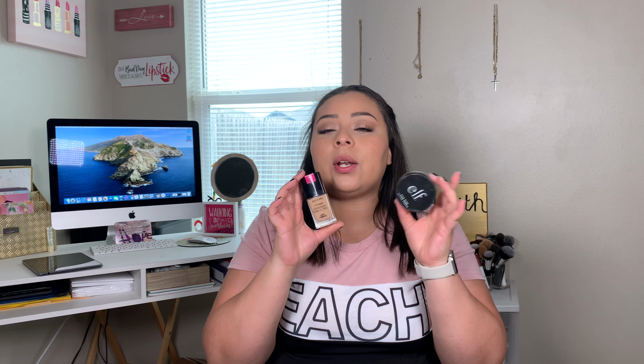So if you haven't tried it and you're not too oily, you're more combo to normal, and I mean combo, which is like dry normal. So if you lean more normal to dry, get this combo, try it out, and then thank me later and let me know how it works for you, because these were really good.